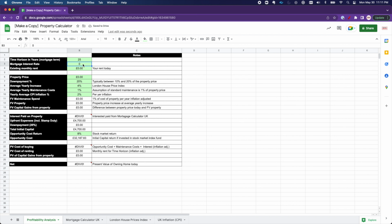Then we have the interest rate of the mortgage. If you use a mortgage calculator online from your bank or any other website, it will tell you roughly, based on your financials, what mortgage they can offer you and what interest rate. So just use that interest rate here, whatever they give you. In some cases, it's not going to be a fixed interest rate for 25 years. Typically, they give you a deal where it is a particular rate for maybe 2 or 5 years, and then it changes. Or sometimes it's fixed for longer periods of time, but it is higher. So you're going to have to keep that in mind. But just for the purposes of this example, I'm going to throw in 3% as a rate. And as you can see, some of the numbers are already starting to populate.